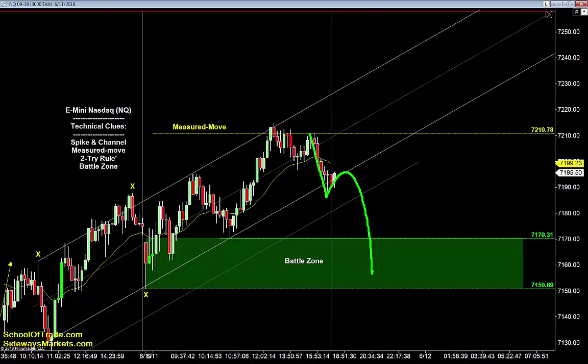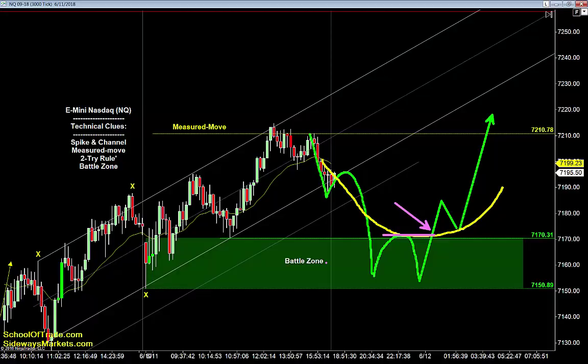And my plan is to wait for the 1 try, 2 try, strength, and then buy the pullback. This is a little bit less aggressive than we talked about on the previous charts. On the previous examples, I'm buying that break. But in this case, because we have to get such a deep pullback to get into a buy zone down here, I'm not going to trust that seller failure. What I will trust, though, is after I see some strength going higher, I'm looking to buy that pullback.